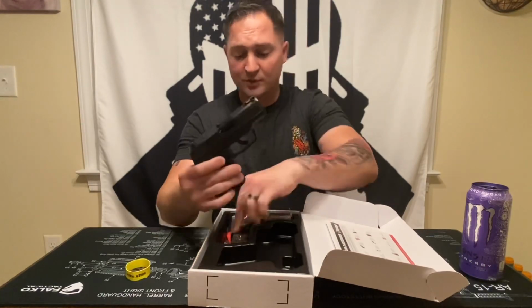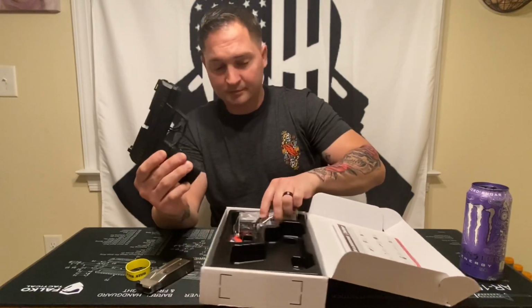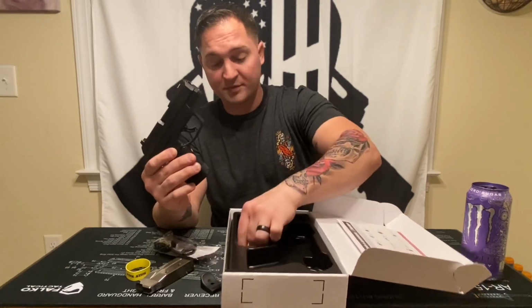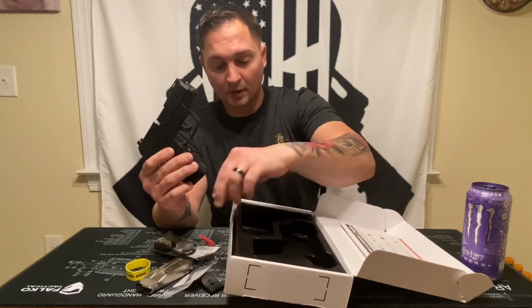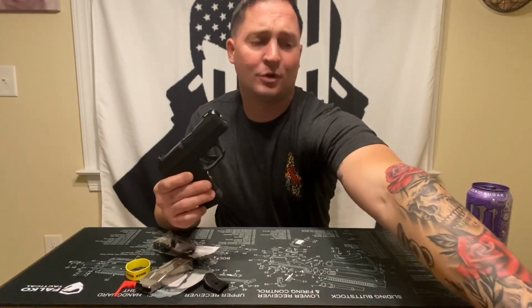And she comes with 2 mags. Let me get all this crap out of the way, and I can move this box. So, it doesn't come with anything special in there. Owner's manual, who reads that?